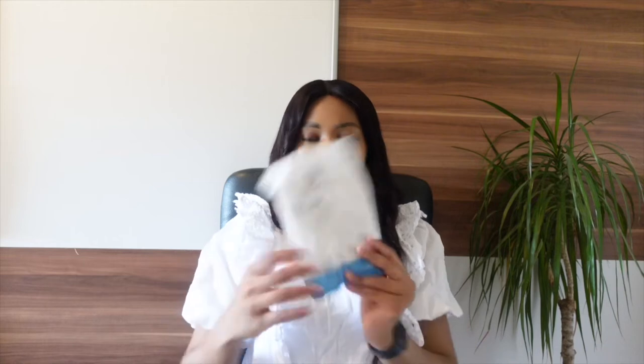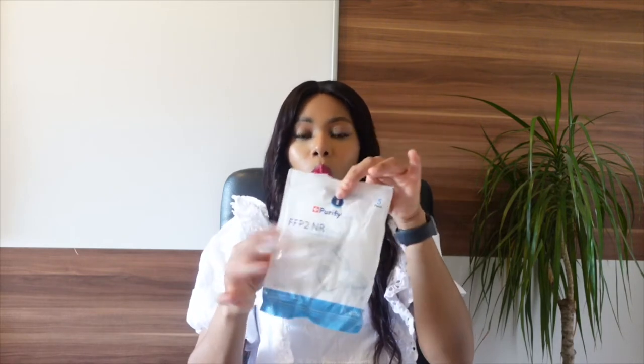If I don't have that mask, I would always travel with this one right here. I would take one of it and put it together with this, because sometimes they do not allow you to use a normal mask.